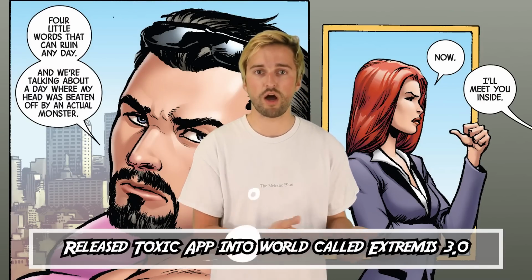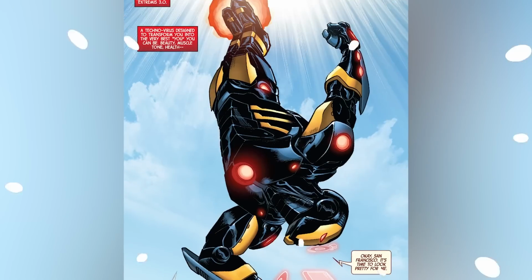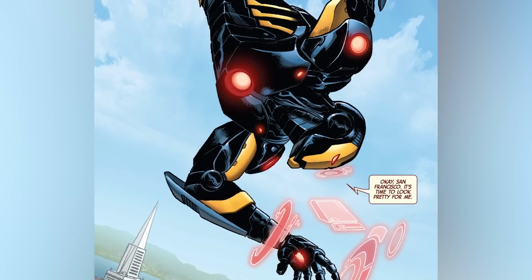At number 8 is the fact that Superior Iron Man releases a popular free app to the public, which actually turns out to be a virus called the Extremis 3.0. Tony Stark's first move after his personality is inverted is that he moves to San Francisco and develops an app that he then uses to try and control the masses.